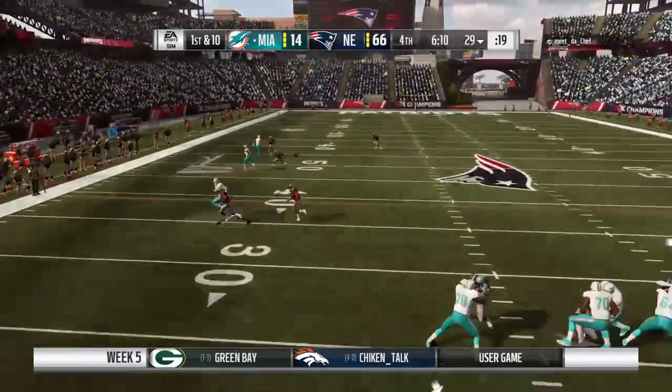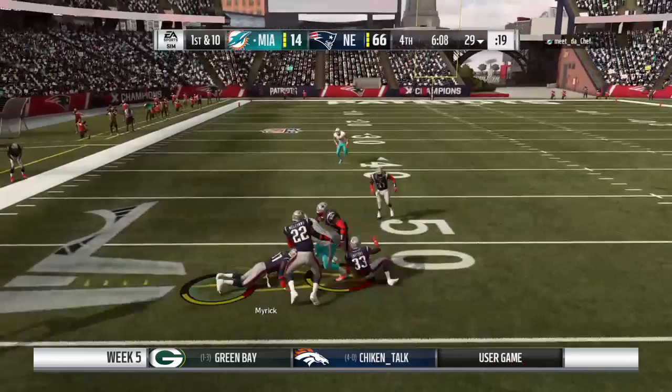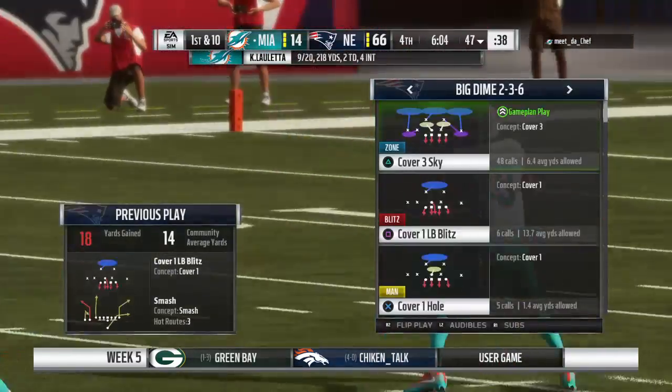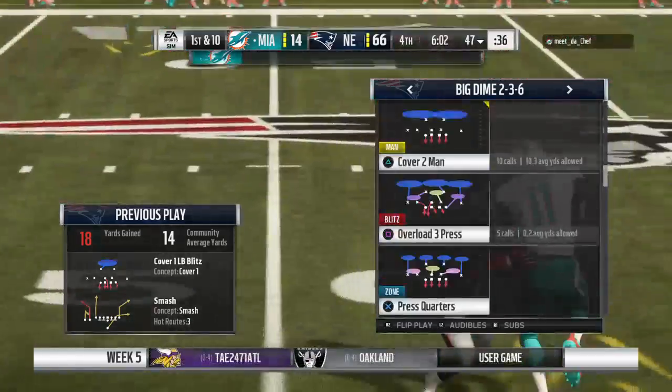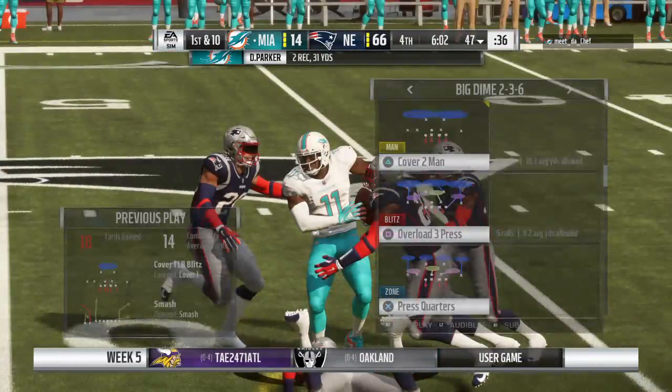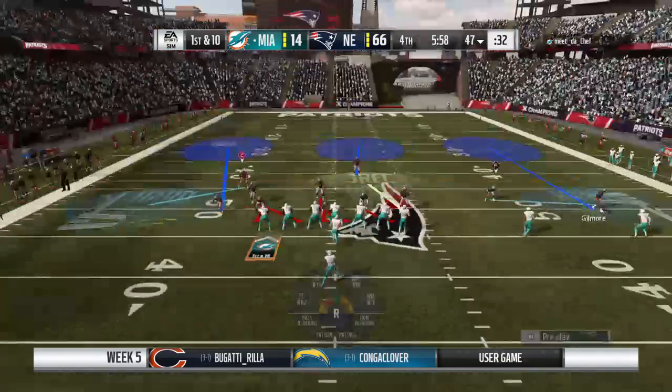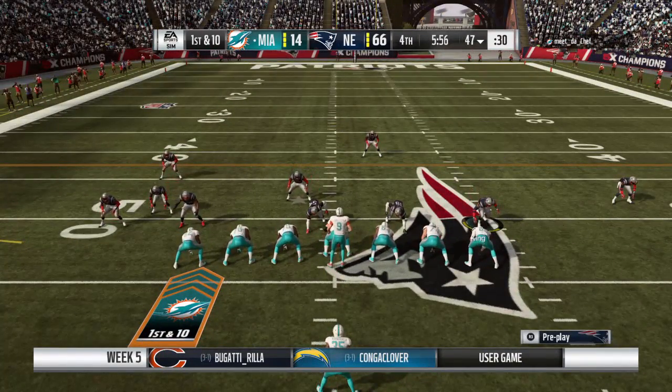Trying to shake off the interception. He'll look to throw. It's complete to Parker, left side, and able to get this one across the 45 before he's brought down. This drive starting off on the right foot. 18 yards, a big hitter to start the drive, has him up near midfield here for 1st and 10.